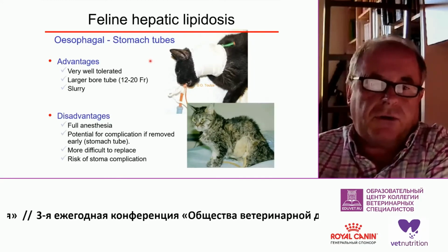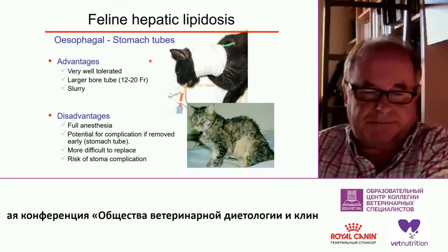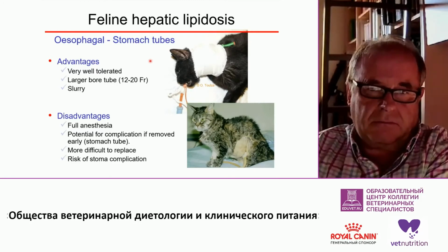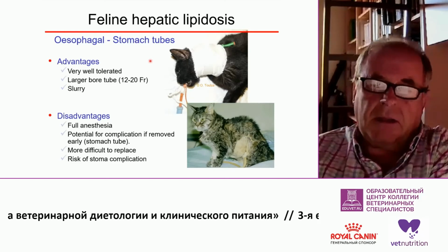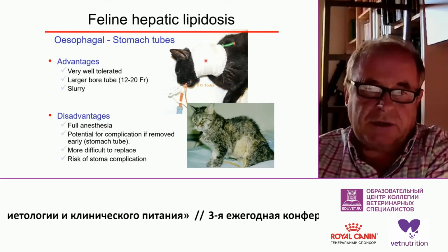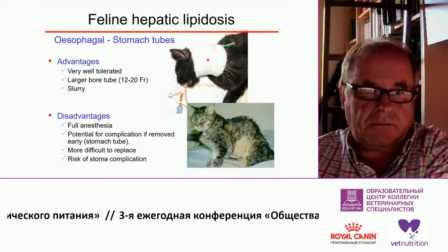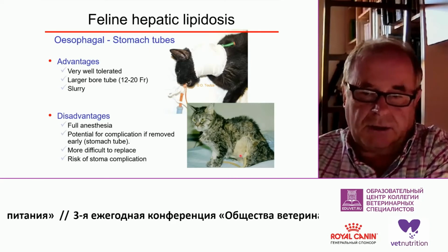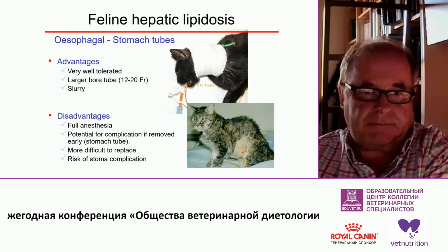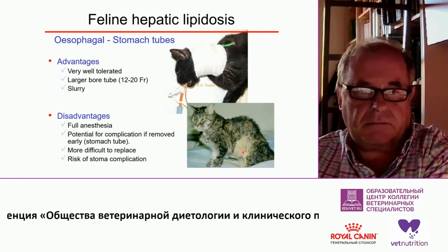So the two other tubes that are quite commonly used are the esophagostomy and the stomach tubes. The first one is made by an incision in the neck, where you place the tube directly in the esophagus. The second one is through the skin of the abdomen and directly in the stomach.